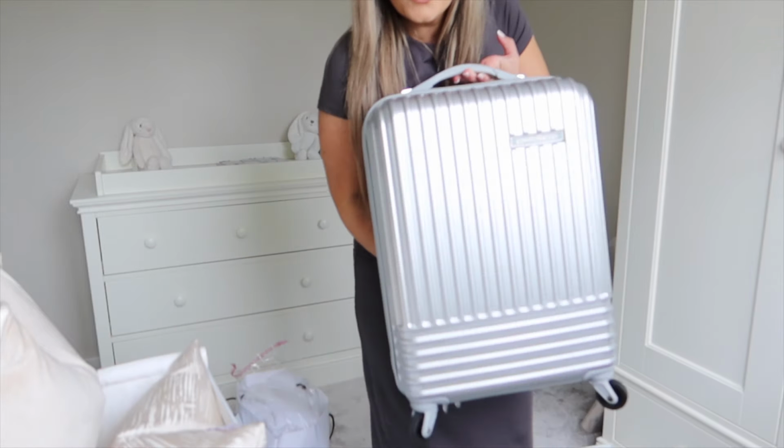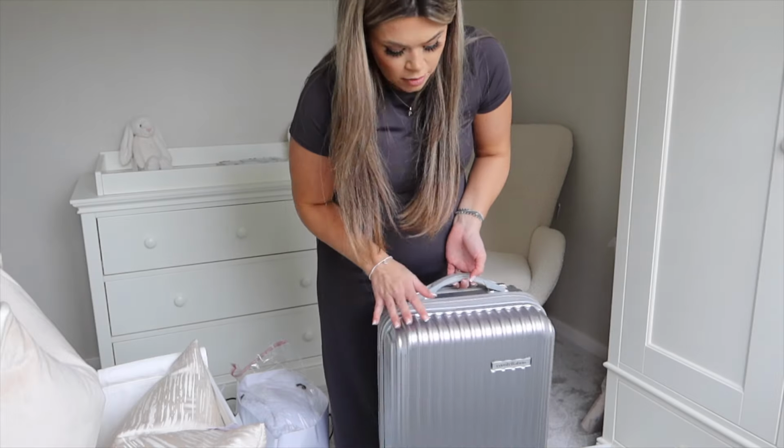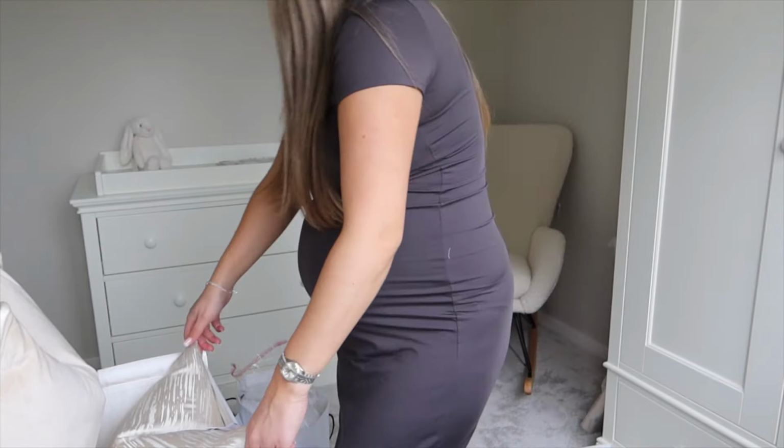This is my hospital suitcase for my stuff, and I'm going to put the baby's in a hold all, but I need to actually pack that because that is empty right now. Let's see this cushion.